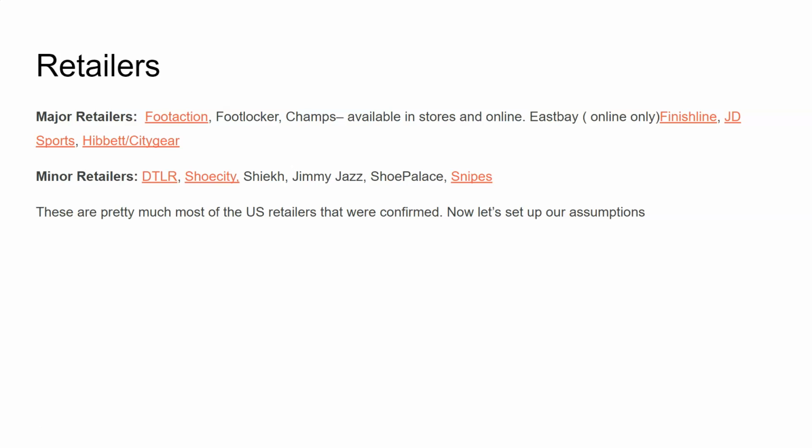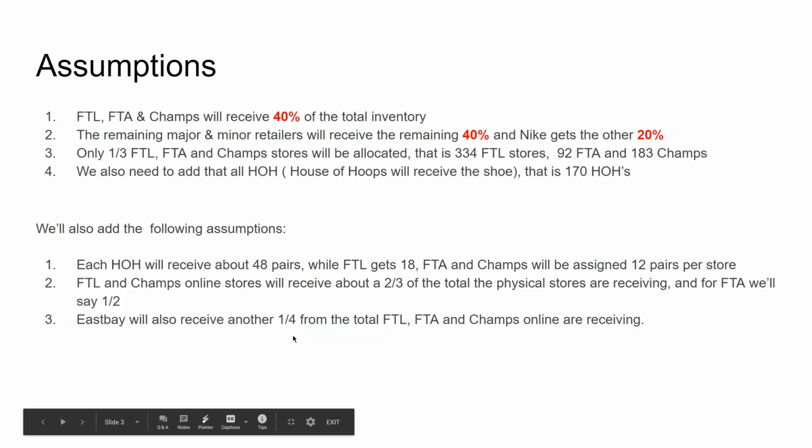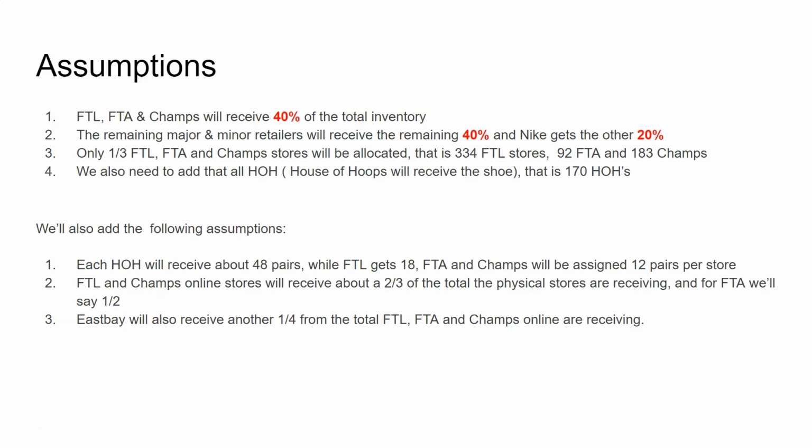But then the next step we're going to take is we're going to figure out our assumptions, and the assumptions are pretty straightforward. We're going to see Foot Locker, Foot Action, and Champs are going to get about 40% of the total production, and everybody else is going to get 40%, and Nike is going to get the other 20%. So it's going to be 40 plus 40 plus 20. That is up to pretty much your 100%.